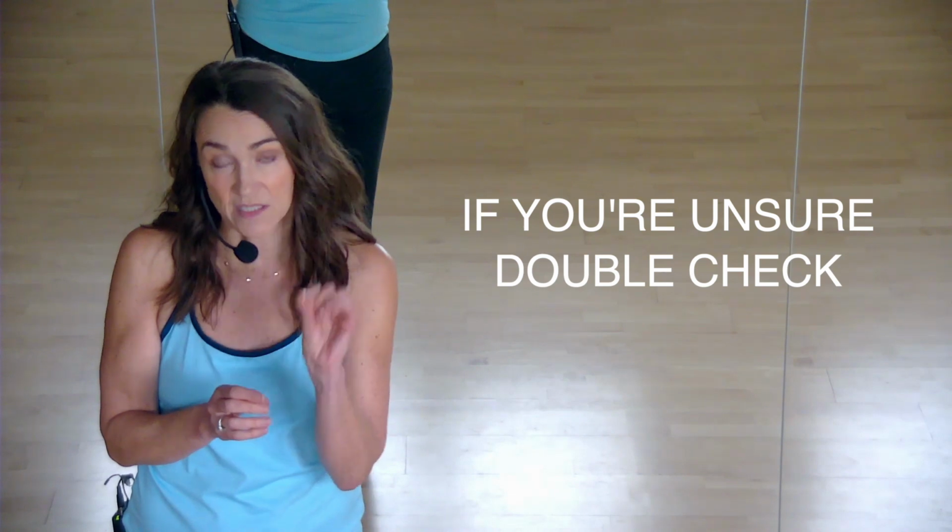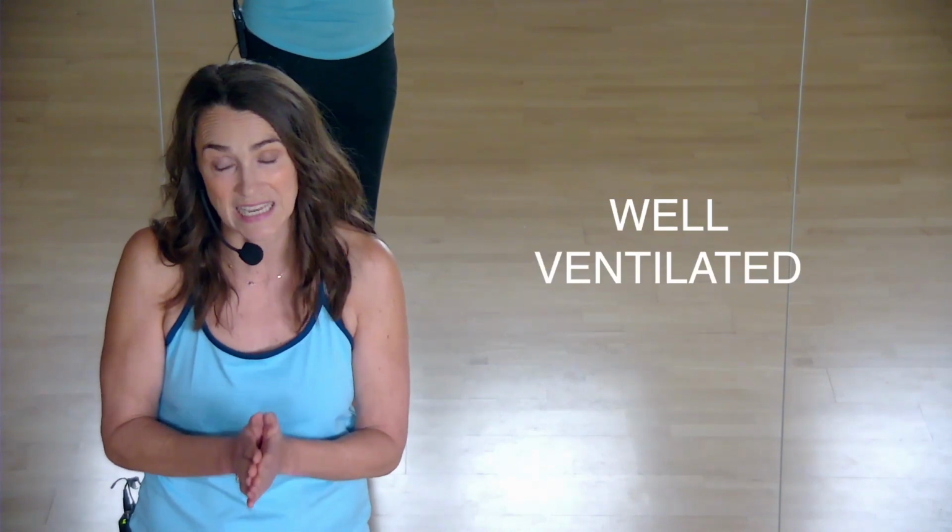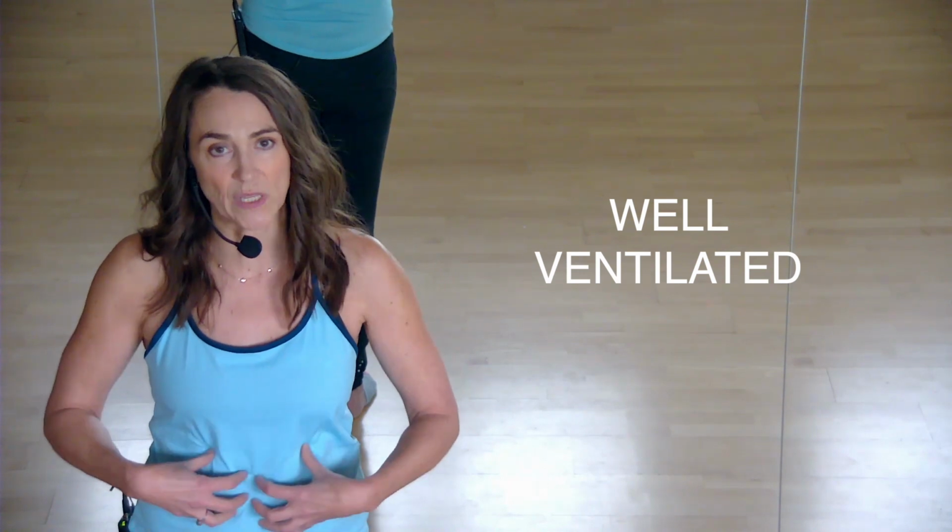That's your first thing. The next thing you need to do is make sure that the environment that you're in is conducive to you exercising. That means it needs to be well ventilated. Your core body temperature gets a lot higher in pregnancy, and it's really important that you don't allow it to get too high. So that just means being in a well-ventilated room.